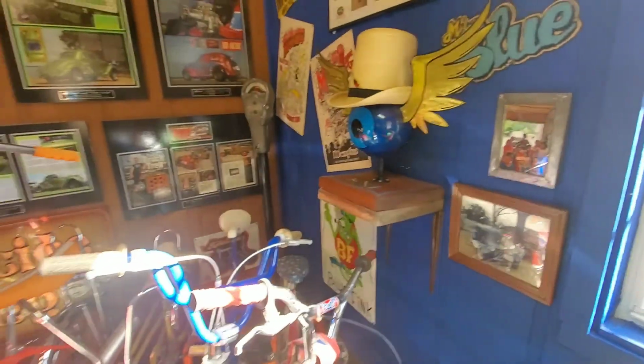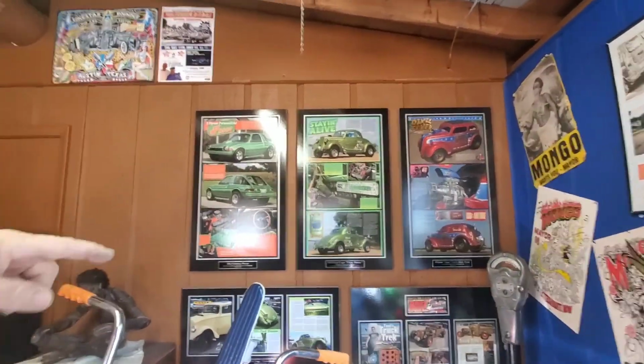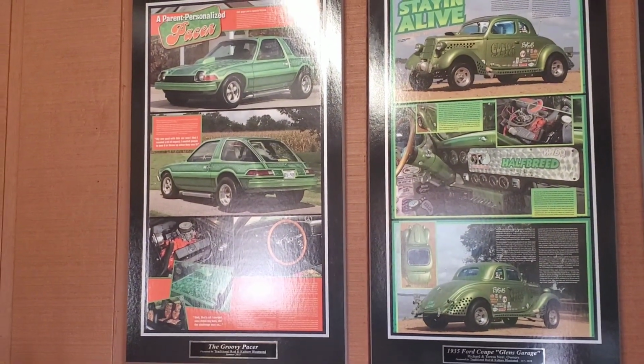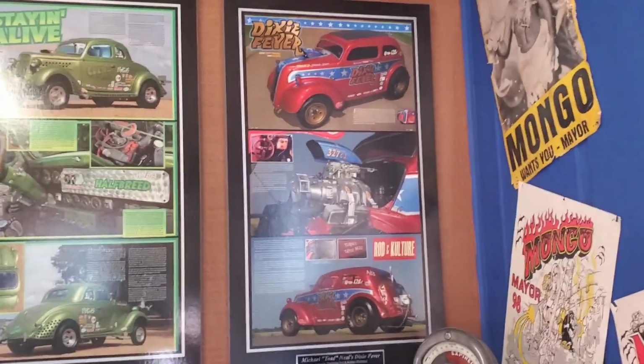And these are where our cars were featured in magazines. I always liked that Pacer. My daughter's got it. I gave it to my daughter. She still drives it. Yeah. Cool. That's definitely cool.